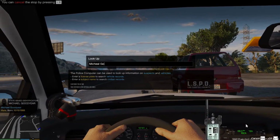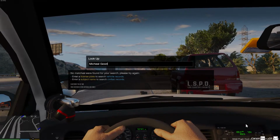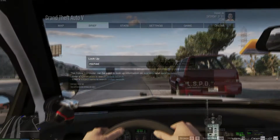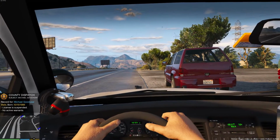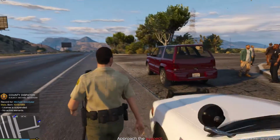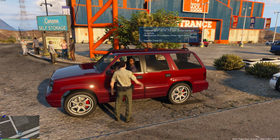Michael Goodyear. C-H-E-A-L, Goodyear. Son of a bitch, it would do that. There we go. Whew. That was never gonna get it. License is suspended. So I guess he's getting pulled out of the vehicle today. Man, I thought I was never going to get that damn license. We've been going for like 7 minutes and we're just on one traffic stop here.